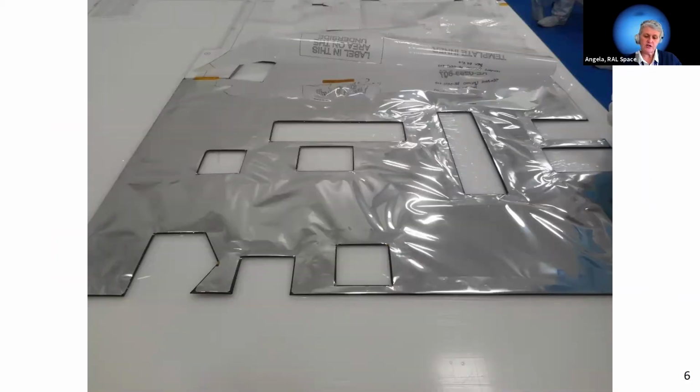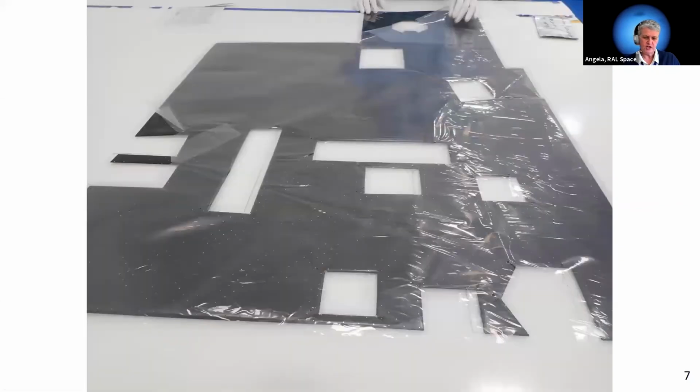So on this slide, you can see the holes in the blanket for the equipment to go through. The side that you can see here is the side of the blankets that's going to go against the satellite. And in the next slide, you can see the blanket as you would see it if you were looking at the satellite. And again, you can see all the holes and cutouts that go around the pieces of equipment.